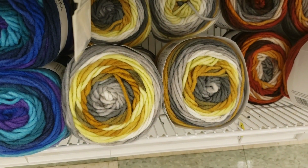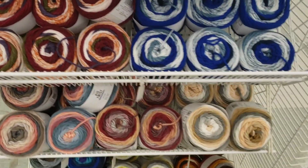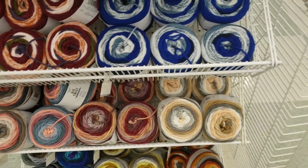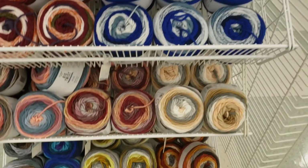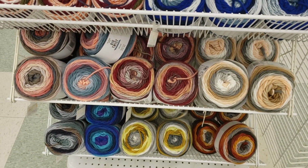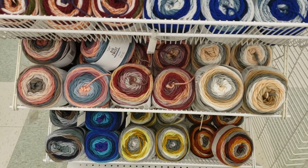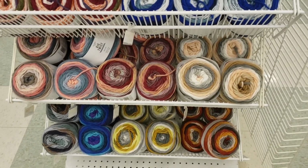How pretty are those? All right, so I'm gonna go explore a little bit more. There's some folks out and about, and I don't want to video everybody, so I'll probably just show you what I get when I get back. But yeah, if not, I'll see you in a little bit, and otherwise I will see you when I get home. Love you guys.